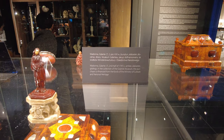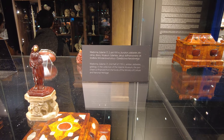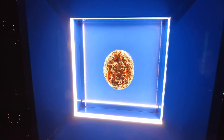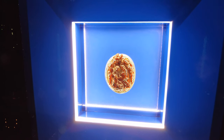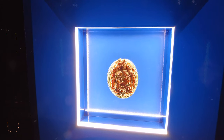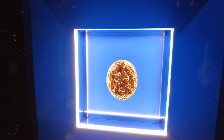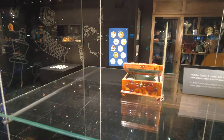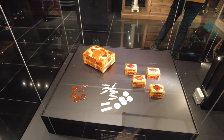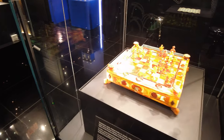Madonna. Can you read that from there? Madonna, Gdańsk, second half of the 17th century, amber, alabaster, gilding. Okay. Huh, the medallion depicting the shepherd's bow, Sicily, 17th century, Sicilian amber, gilded silver, in the collection of the Gdańsk Museum. Purchased, co-financed and funded by the Ministry of Culture. Hmm. That's really cute too. Well, it only gets better. That's very cool too. Look at this chessboard. Wow.